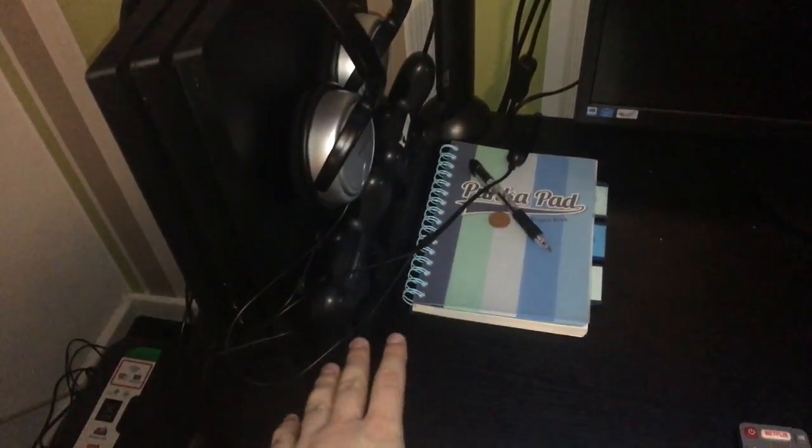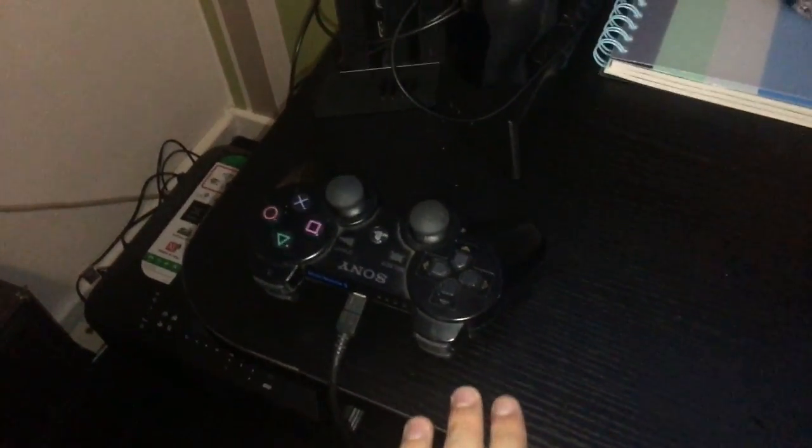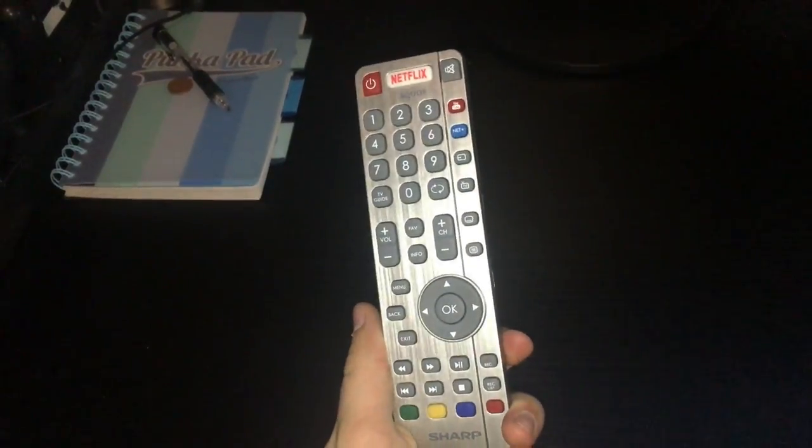But as I said, we've got the PS4 Pro vertical stand with cooling station. It's also got some docking space for your controller. You've got a PS3 controller there. This is the TV remote for the Sharp, if you're interested in that. We've also got a Surface Pro over here, which I use for my work and also playing some Football Manager when I'm away from home.